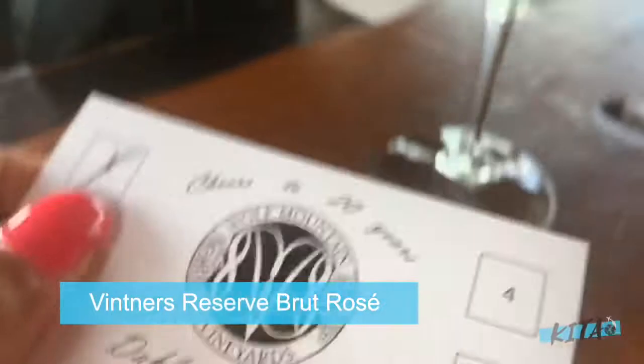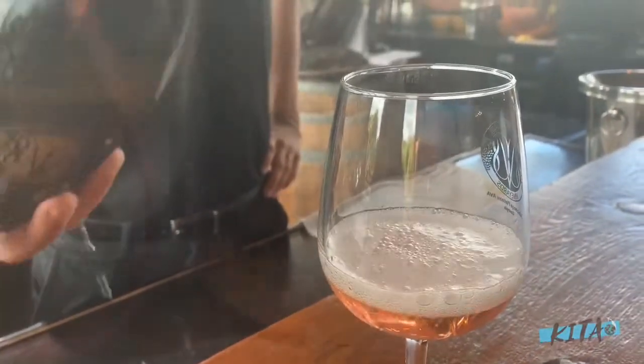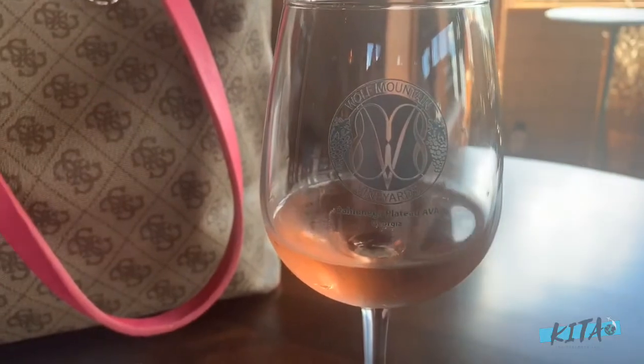All right, off to taste my second wine, which is the Vintner's Reserve Brut Rosé. Their Vintner's Reserve Rosé is made by adding a small amount of their Reserve Claret to the dosage in order to produce a beautiful light salmon color. This process adds more complexity and red berry flavors to the sparkling wine without overwhelming the delicate flavors in the Chardonnay base wine. This wasn't one of my favorites because I'm not a big sweet wine drinker, but it was pretty good. It was decent, but still not my favorite.